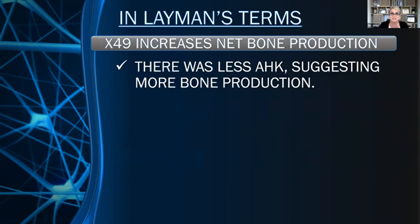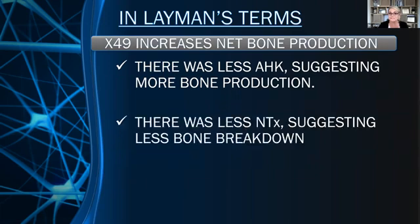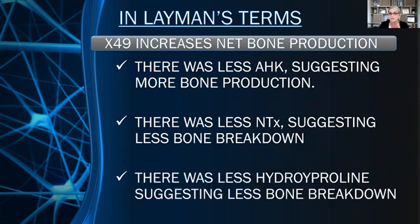So less AHK suggesting more bone production. So X39 increases net bone production. And there was less NTX suggesting less bone breakdown. There's less hydroxyproline suggesting less bone breakdown. So that's very important. You want to keep the bone you have, and you want to increase your bone density.